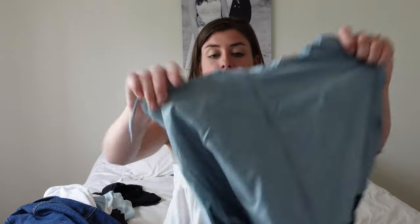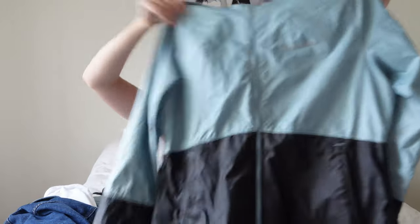And then last outer layer for real is going to be this Columbia windbreaker. It's a little bit more practical. It's not fully waterproof, but it is water resistant. It's going to be great for hiking. It's super light, so it doesn't necessarily add heat, but it is protective of the sun if we're outdoors for a long time, if it's windy, all that good stuff.